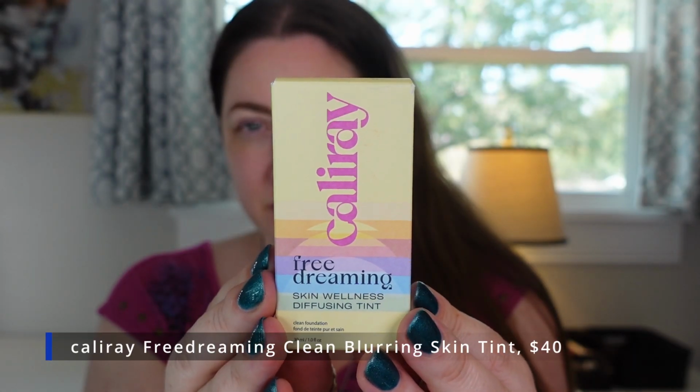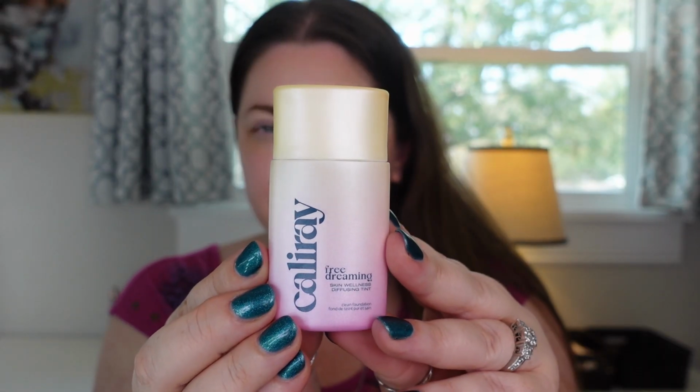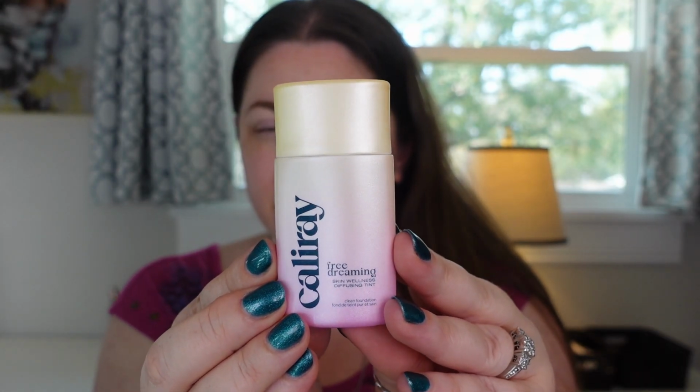Let's move on to the Caliray Freedreaming Skin Wellness Diffusion Tint. Pretty much the same thing. Sexy sustainability: 100% post-consumer recycled paper box and 75% post-consumer recycled plastic bottle. I got mine in the shade The Two, a very light dream. It says shake it like you mean it. So let's just go ahead and do just that.